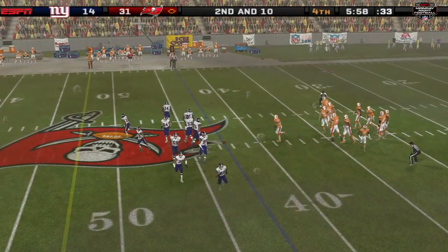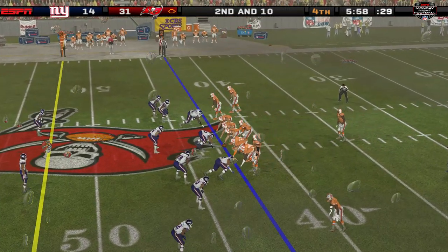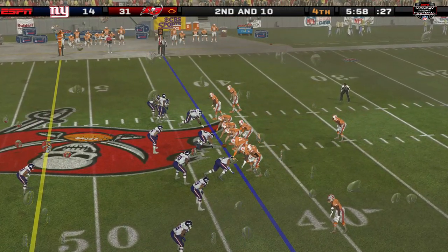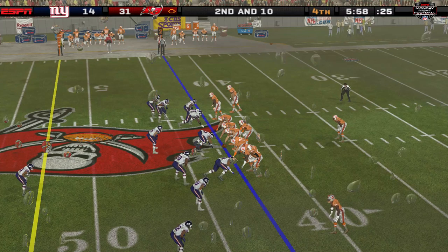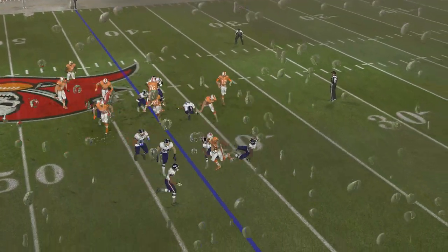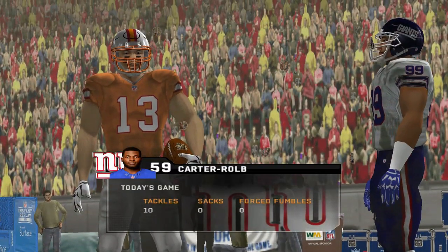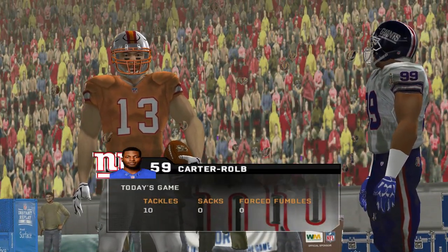Watch the screen. Spins away. Carter is there on the stop at the 45-yard line. A pickup of maybe 3.